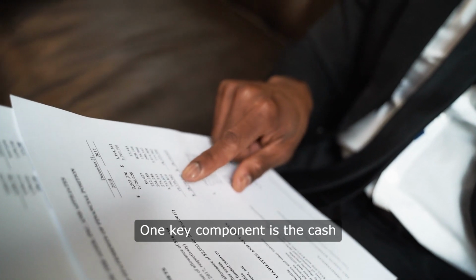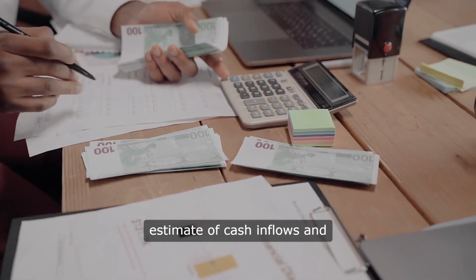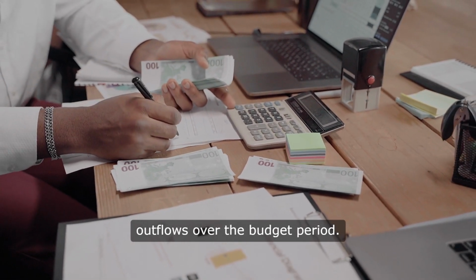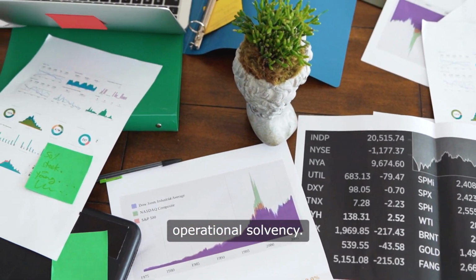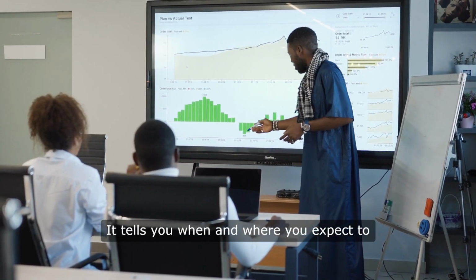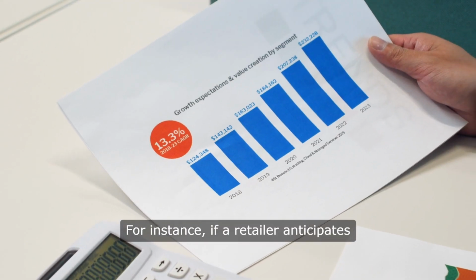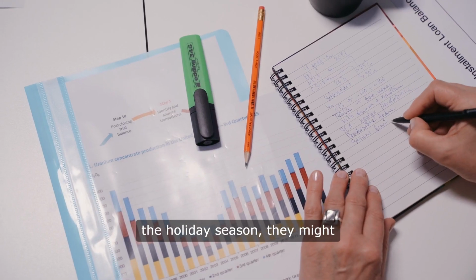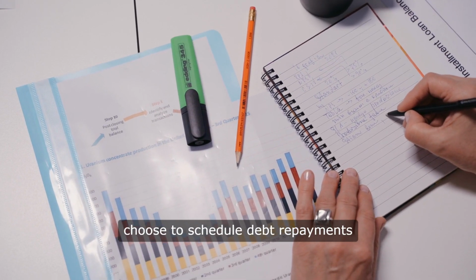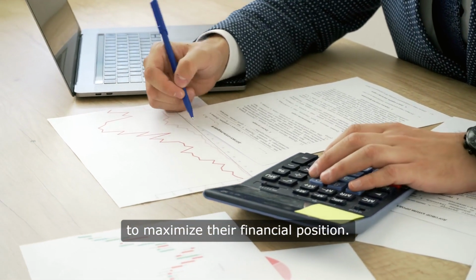One key component is the cash flow forecast, which provides an estimate of cash inflows and outflows over the budget period. This is crucial for maintaining operational solvency. It tells you when and where you expect to receive money and where you expect to spend it. For instance, if a retailer anticipates a significant cash inflow during the holiday season, they might choose to schedule debt repayments or capital purchases around that time to maximize their financial position.